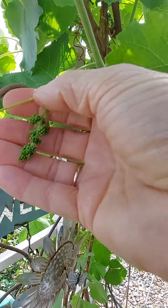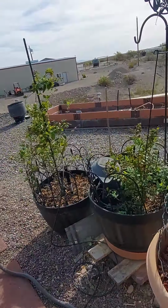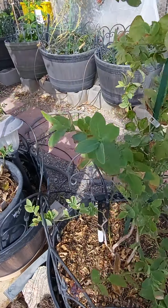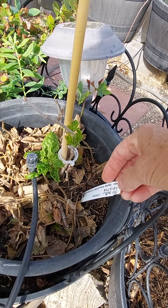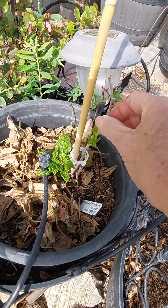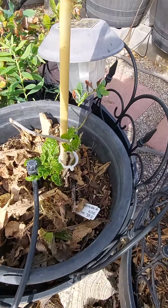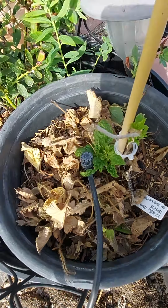And look at the little bunches of grapes. This is going to go down beside my garden and grow up on the trellis and be kind of a shade. Now here's the other, this is the kiwi that I thought was dead. It was a stick. It did not look alive. I put it in here, gave it a little mulch, gave it some extra water, and it has come back just within the last 2 weeks.